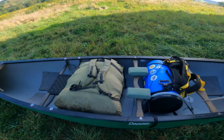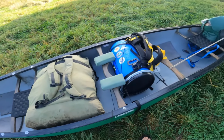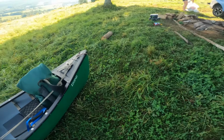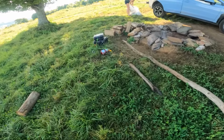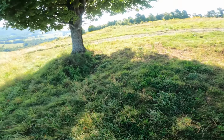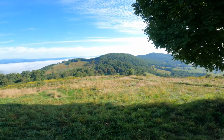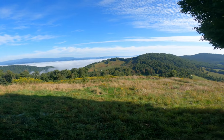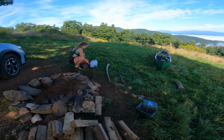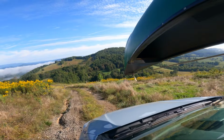We got 3 bags. We got a portage pack, a blue barrel with food. We have a guide pack with miscellaneous extra bits and pieces. We got a couple Pelican cases with us that'll float in the boat. It's been a beautiful morning up here in Watauga County. Oops, sorry, Ashe County, North Carolina. Yeah, we're all ready. Let's go.